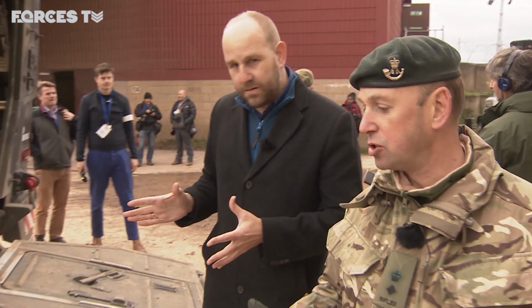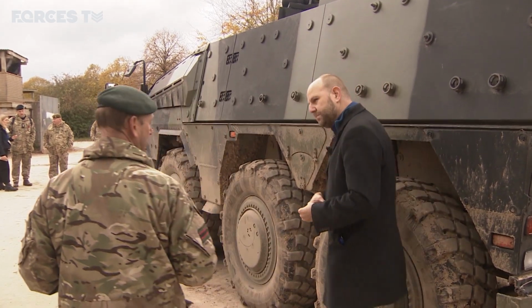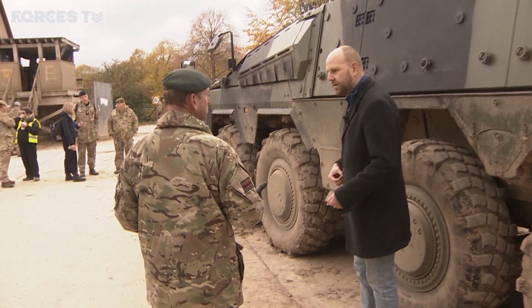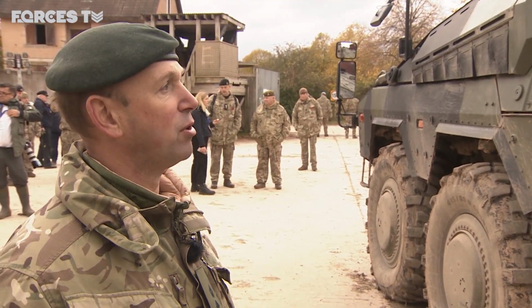What kind of environments can this cope with? Well, we already know that it's been used by the German Army in Afghanistan. It trains regularly in the Alps, so it's good at both extremes of temperature. And we certainly see it going most of the places where the British Army operates at the moment and where we envisage the sort of future combat operations to take part.